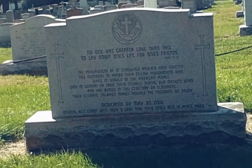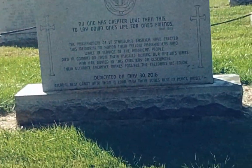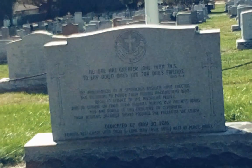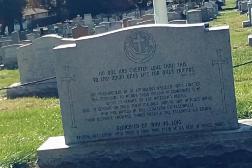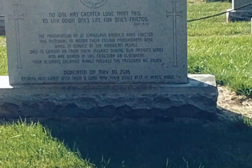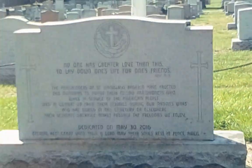John 15:13. The parishioners of St. Stanislaus Basilica have erected this memorial to honor their fellow parishioners who, while in service of the American people, died in combat or from the injuries during the nation's wars and are buried in the cemetery or elsewhere. Their ultimate sacrifice makes possible the freedoms we enjoy. Dedicated on May 13th, 2016, eternal rest grant unto them, O Lord, may their souls rest in peace.